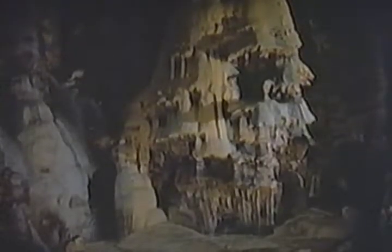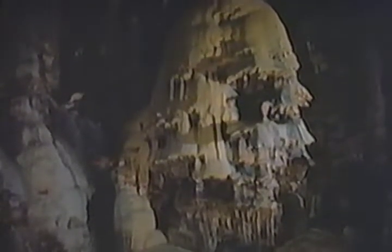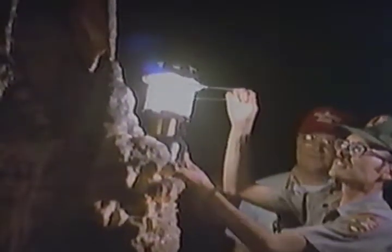This very large formation is known as the Christmas tree, and it towers 35 feet high with a diameter of 14 feet. There are countless varieties of formations in the cave. There are a number of active wet formations here, and most visitors find them fascinating.